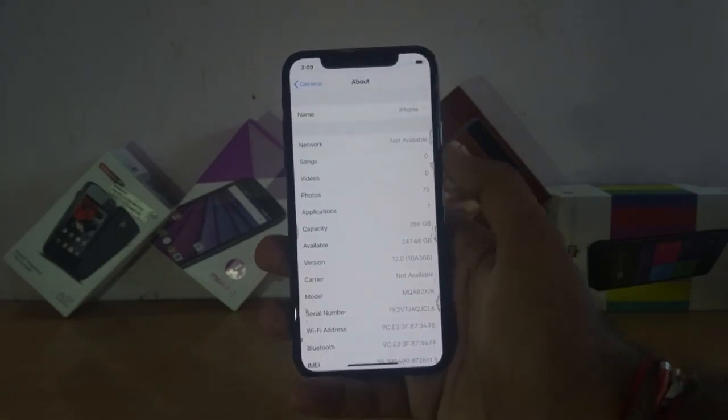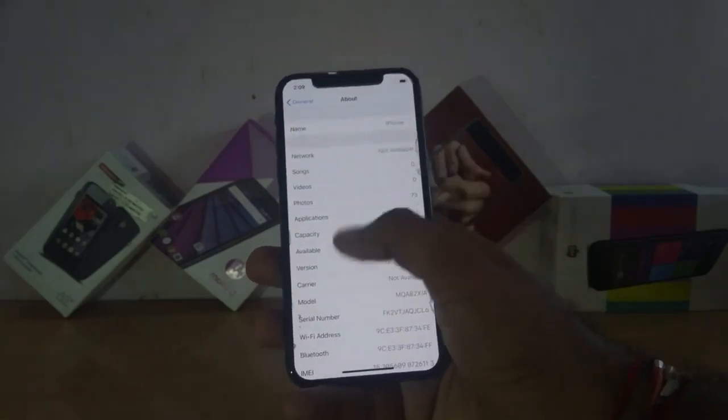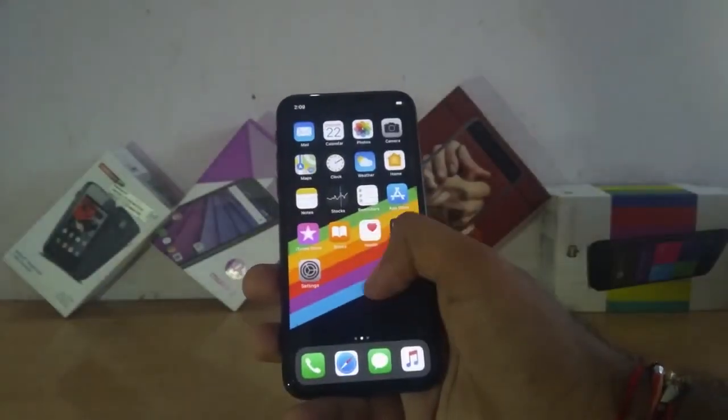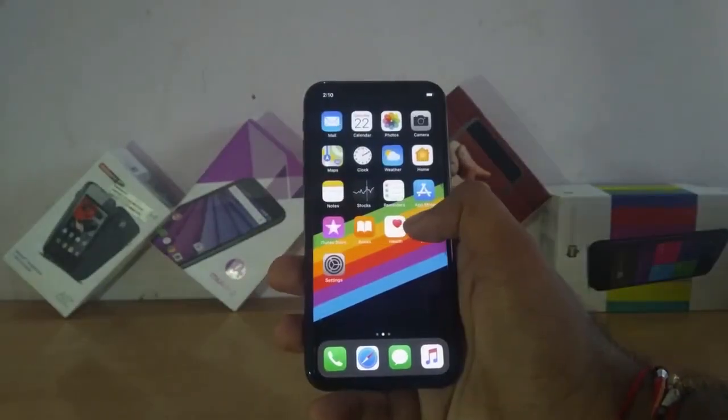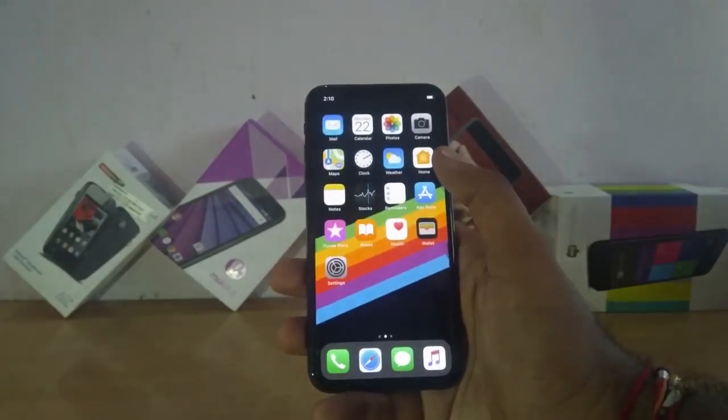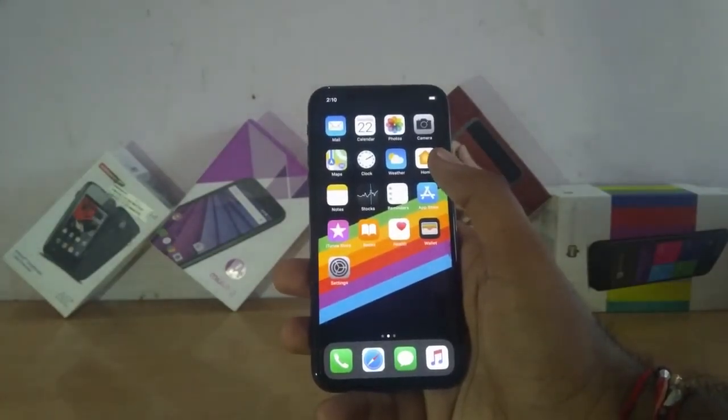Most of us already know the features that are coming in the new iOS 12 update, but today I have picked only 3 new features that might be useful for you. So hello guys, this is TechBuzz and today I will be showing you how to use the new features of iOS 12.